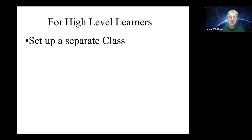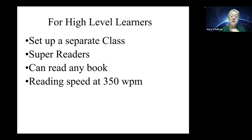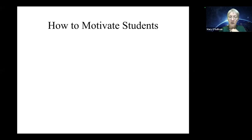Okay, now for high-level learners, I set up a separate class called Super Readers, and they can read any book, because sometimes we have returnees, who are almost like native speakers, and they can read any book, and the reading speed is set at 350 words per minute.